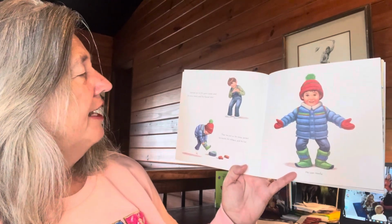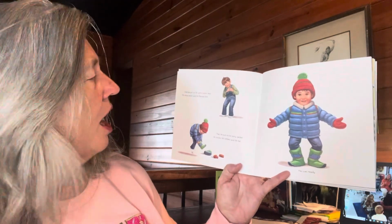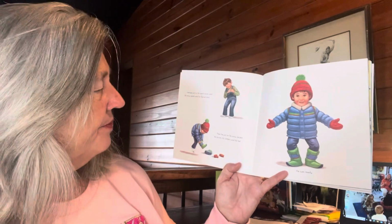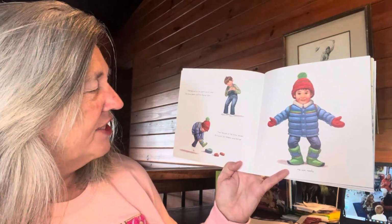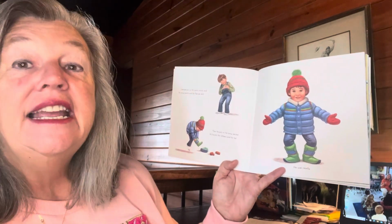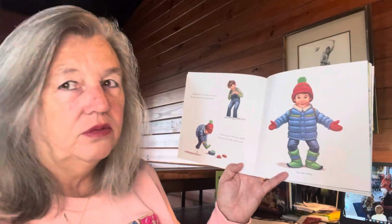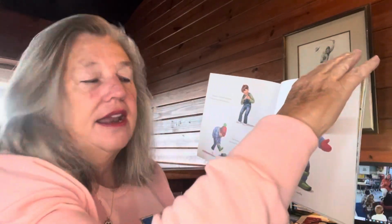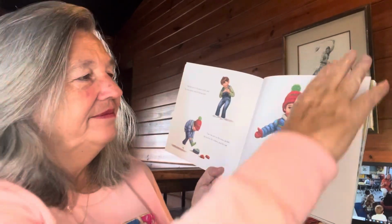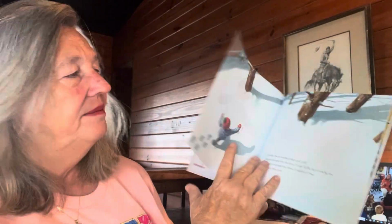George put on his warm socks and his snow pants and his flannel shirt. Then he put on his snow jacket, his boots, his mittens, and his hat. Don't want anything to escape out of that head. He was ready. Ta-da!